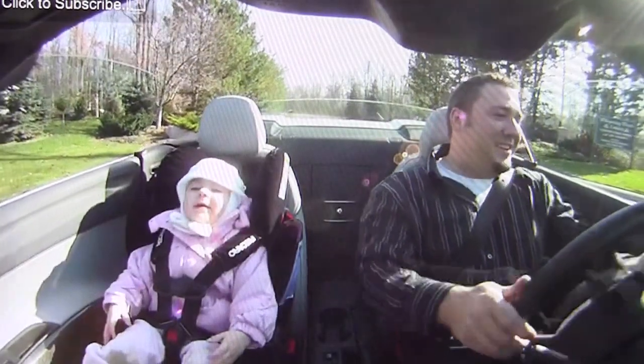Turbo! There is something magical about the sound of an Audi R8 V10 that even this little girl can't resist.